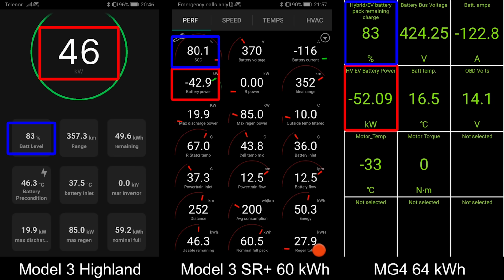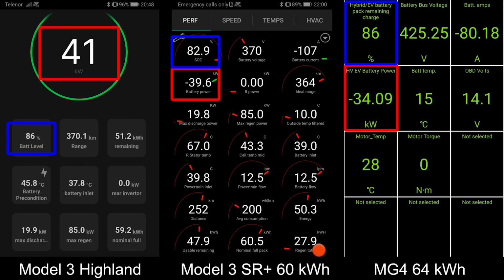Let me see. But okay, still now the Highland is ahead of the SR Plus. So yeah, but we don't know if this is a Highland upgrade or if it was just an SR Plus upgrade, because the middle session, the SR Plus, was tested around summer 2022, I don't remember exactly, so that charging session is 2 years old.